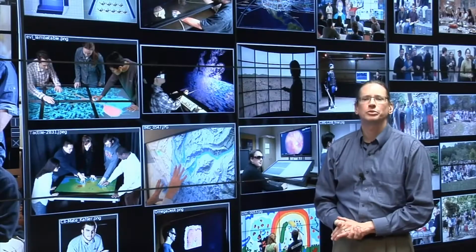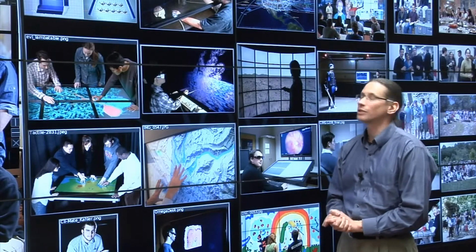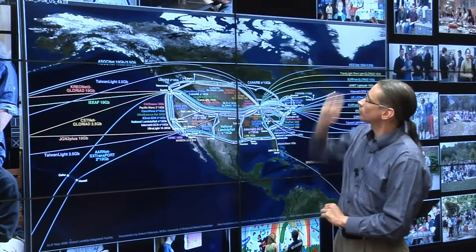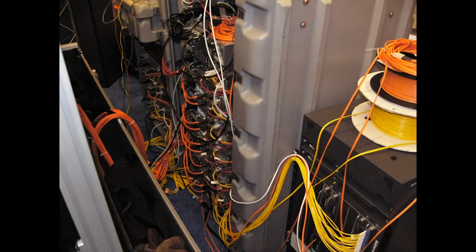In the 90s, we discovered that we really wanted to tie these devices together through high-speed, high-bandwidth networks, so our users could work together with their data and their collaborators spread around the planet. EVL now has 30 gigabits of dedicated fiber optic networking and links to major universities and laboratories around the world.